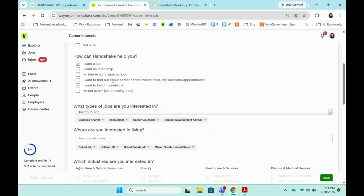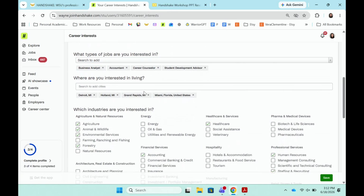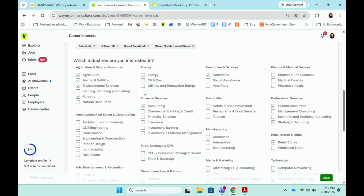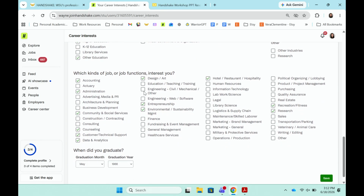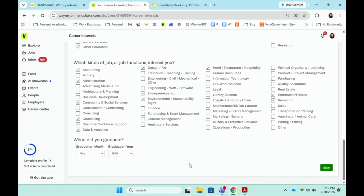You can note that in here. You can note how Handshake can help you so that it can even be more concise with what it feeds into your searches and your algorithm as well. And then you go into more about the things that we listed in "You're looking for," which is what types of jobs you're interested in, where you're interested in living, and what industries, and this does tie to your profile as well. It also notes which kind of jobs or job functions interest you, which I think is really cool. And then, when did you graduate, or when are you graduating?